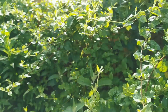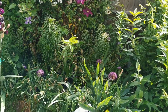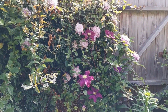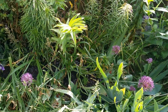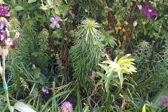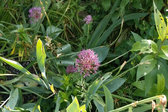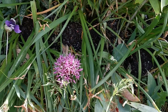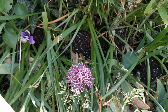Continuing the walk around my garden, you can see a few allium varieties and a few clematises. These are not clematis or alliums I can recommend for fragrance, but I love them because of the bright color as well, and alliums really are good for pollinators. Pollinators really love them. They have beautiful flowers, a multitude of flowers, and they produce lots of nectar.